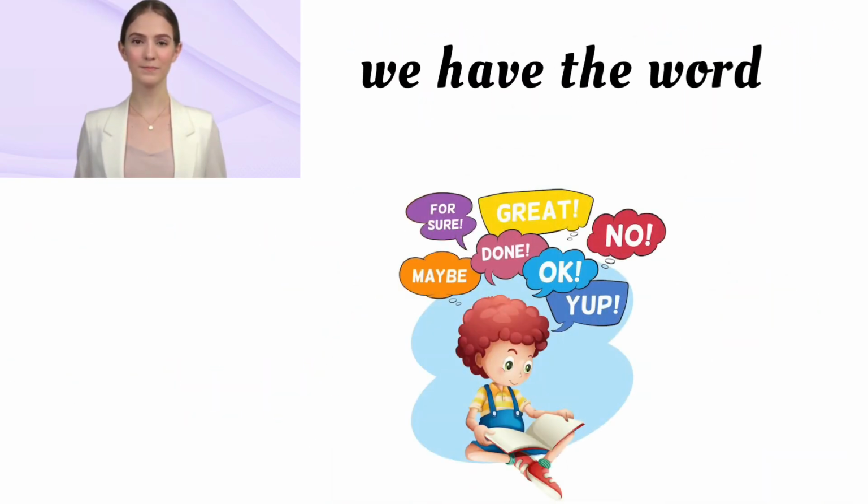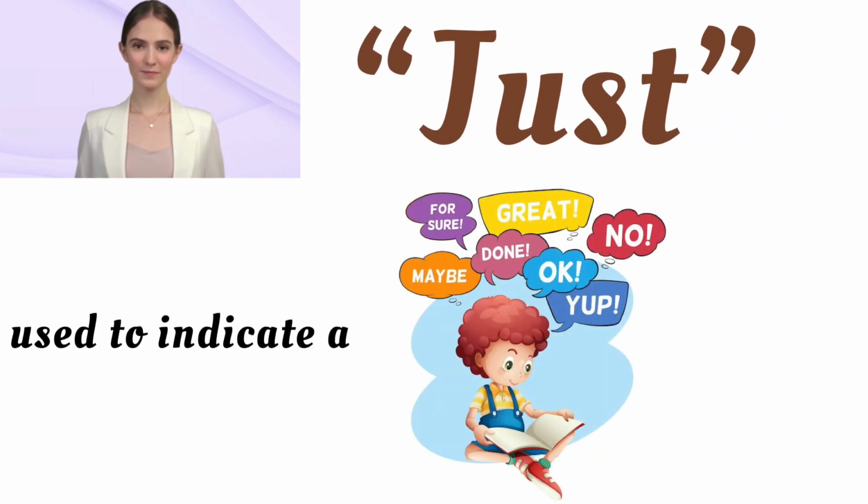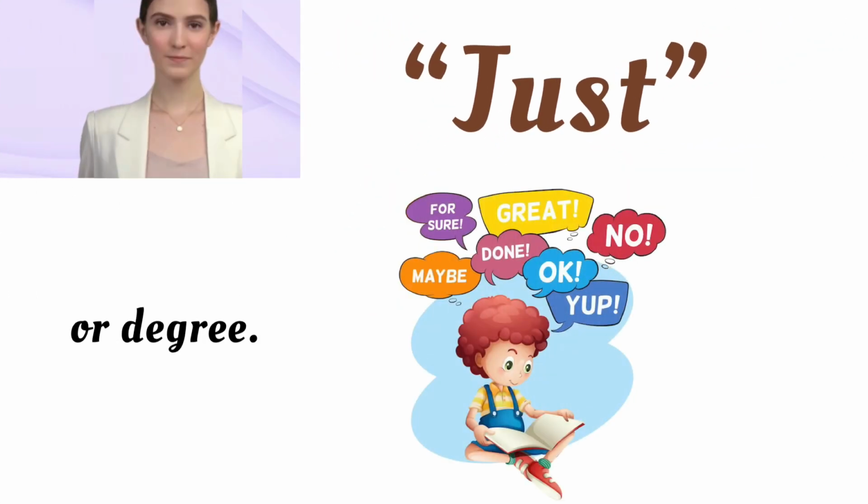Ninth, we have the word just. This word is often used to indicate a small amount or degree.